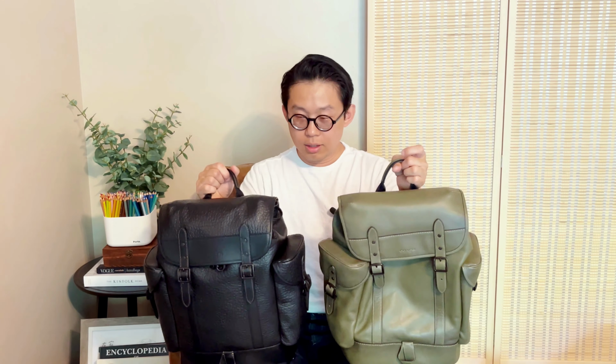So this is not the first Hitch backpack I have. Previously, I also bought this one. I really love this one. This one has the bison leather texture, but it's not real bison leather, it just has the look of it. And because I bought this one new directly from their retail store, you can see that even though I have used it multiple times, it still looks quite structured and new.